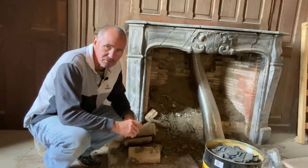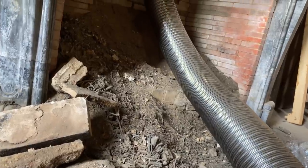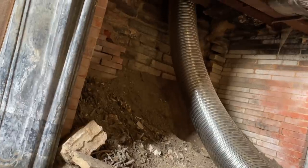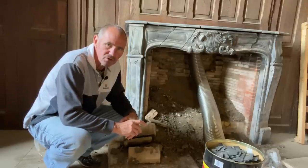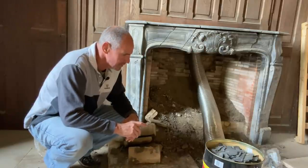As you can see, quite a lot of debris came down, and at the moment the line is just in temporary while we make the final repairs up top and get things prepared for getting the line of fixings all located. So at the moment it's just propped up in place.